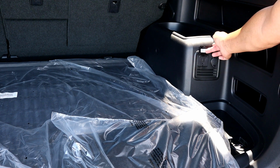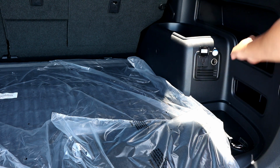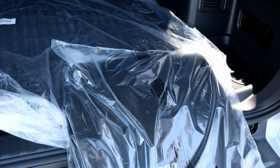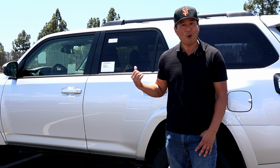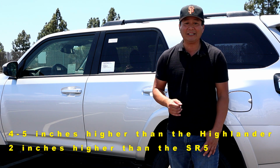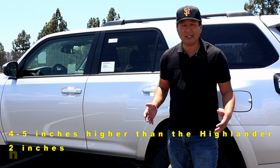Wow, there's a lot of 8s in that number. There's a 120 volt and a 12 volt outlet, plus a lot of compartments on the side. The all-weather mat comes with the TRD Off Road, as well as these custom front floor mats. This 4Runner sits about 1 inch higher than the Highlander I reviewed, and sits about a ½ inch higher than the standard SR5.